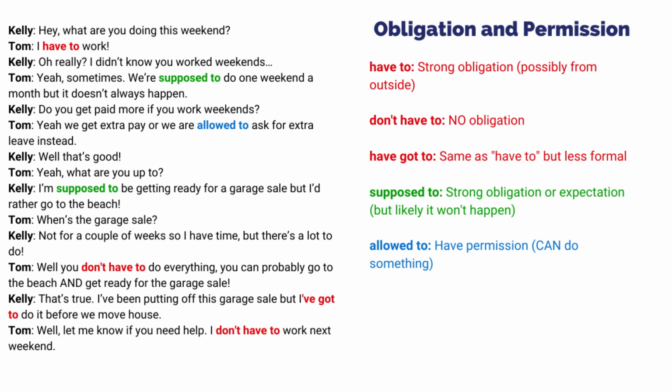I don't have to work next weekend. And finally, another no obligation. I don't have to work next weekend.